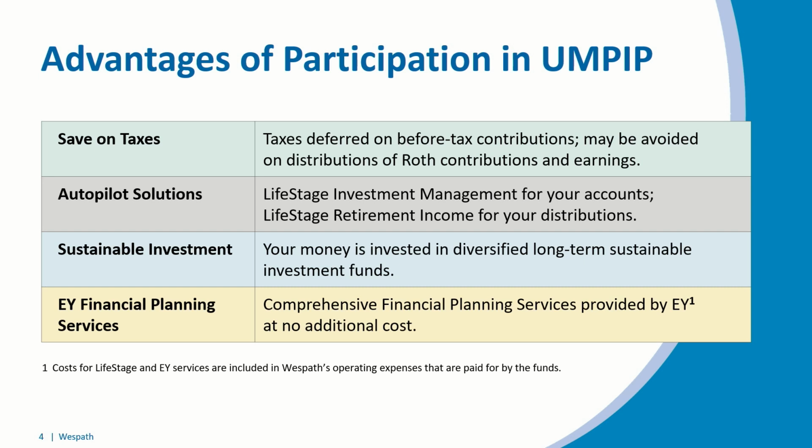And then lastly, another advantage of UMPIP is that you have EY financial planning services available to you at no cost. We say no cost. They are a for-profit company, but their invoices are paid for through our operating expenses through the funds. But for you, the person who is going to be calling EY or contacting them is going to be at no cost to you.